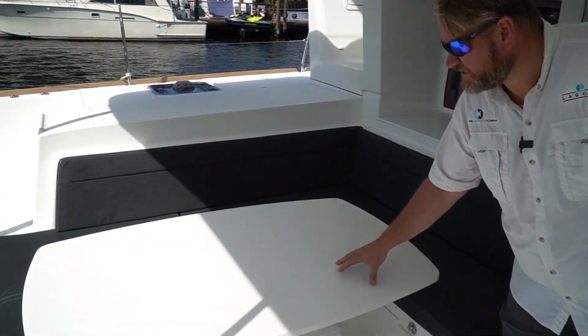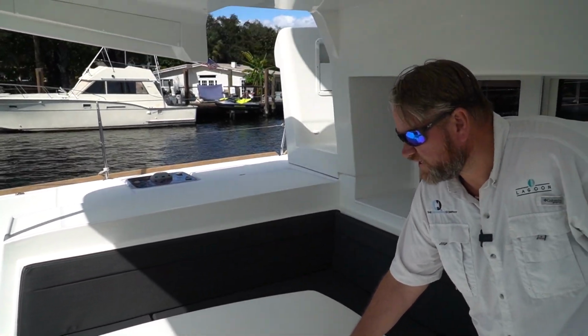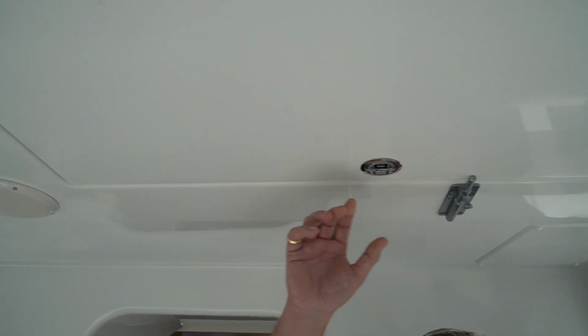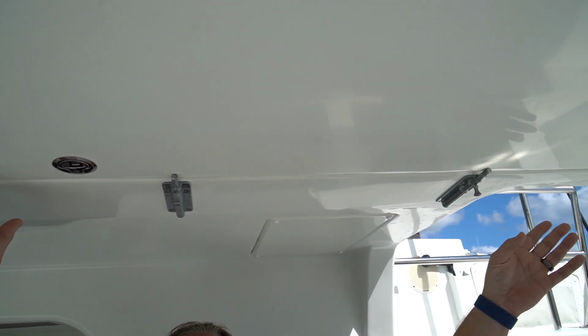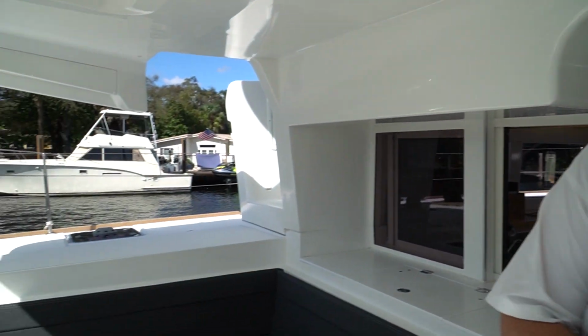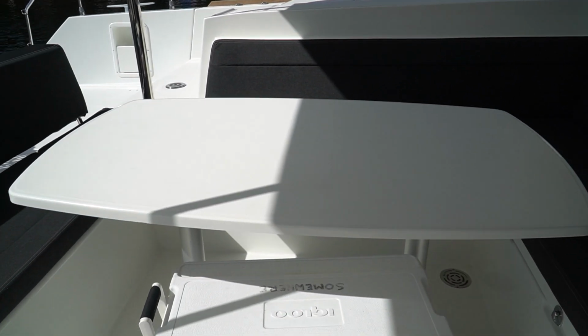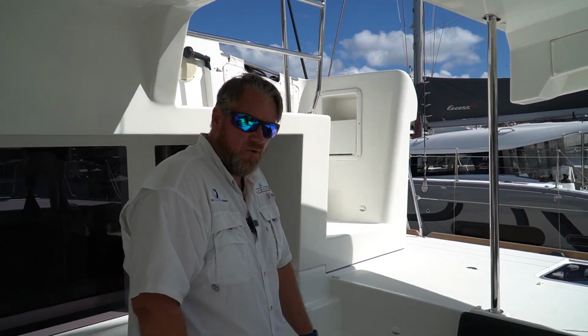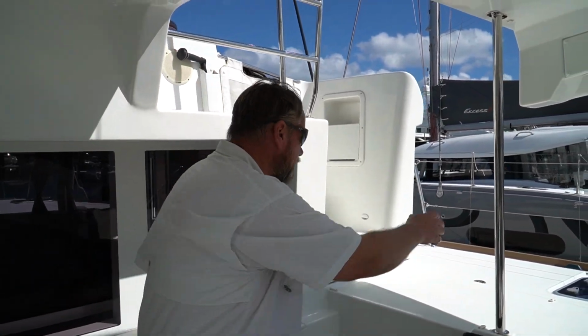This table's fantastic. It can be broken down and stored into this above locker assembly. It has a safety on it so it doesn't open unexpectedly. When it drops down, you're able to store the table inside it. Lots of storage here, very open, and has the ability to be fully enclosed. Come with me and we'll walk up and take a look at the helm.